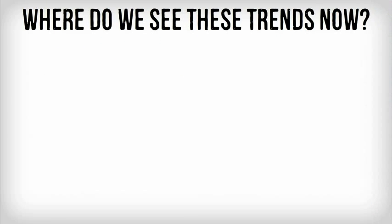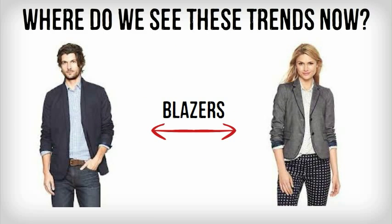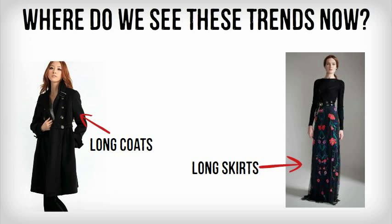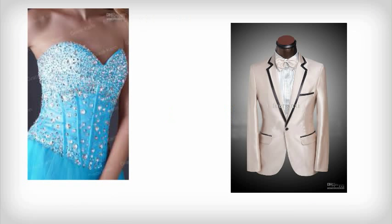Okay, so now where do we see these trends? You see puff sleeves in wedding dresses, and you see blazers for both men and women are very popular right now. A turnover collar for dress shirts and sweaters, long coats for women, long maxi skirts for women, and you see a bodice, a built-in bodice in a prom dress, and a tuxedo for men's formal wear.